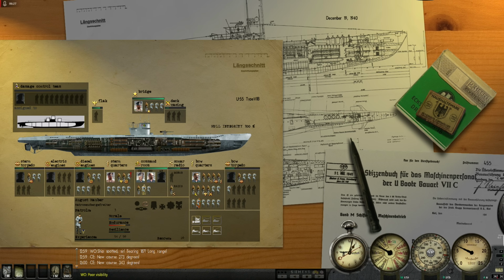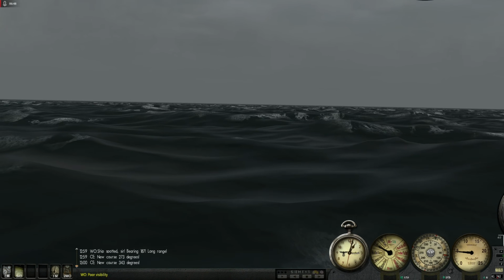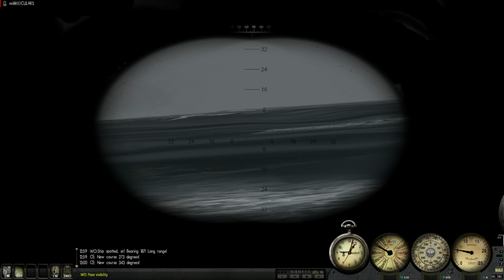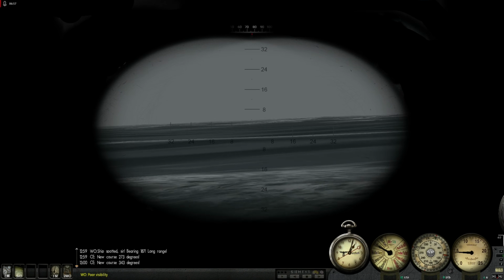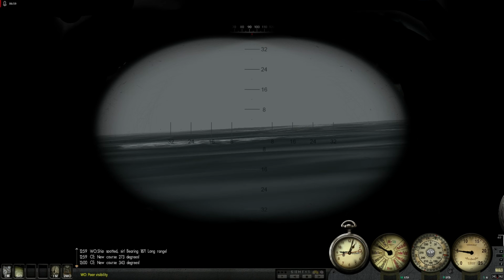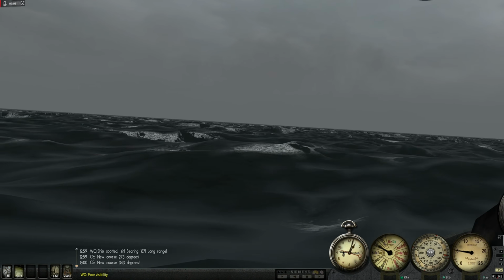Command room crew could be a bit better rested, so let's exchange those. Make sure that our dive times are good. There we go. So we have exchanged the most important people on their stations. That's okay now. Let's take another look towards that escort. Can I still spot it? No, I don't think I can. I think it has disappeared in the fog.